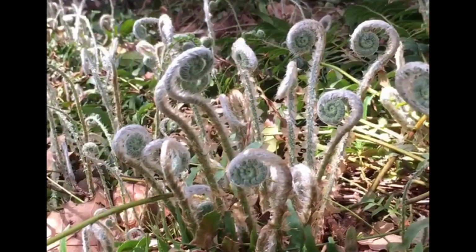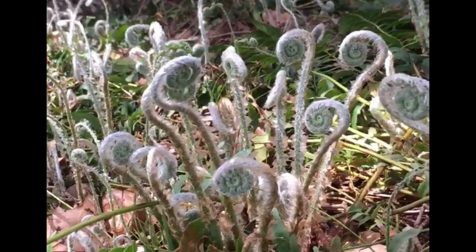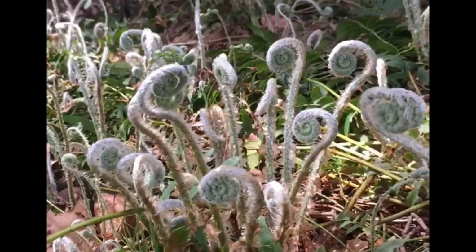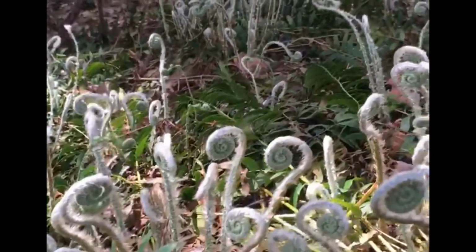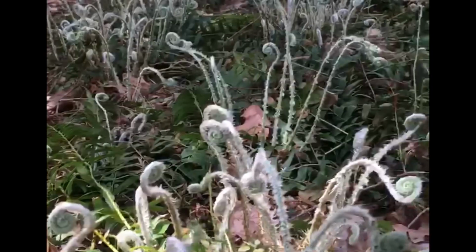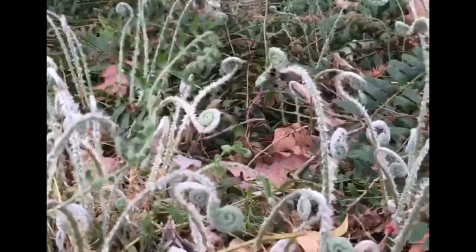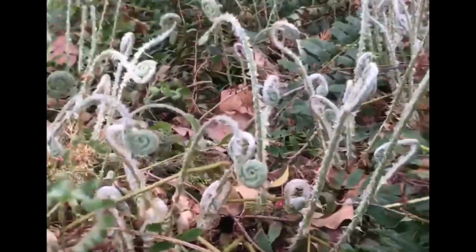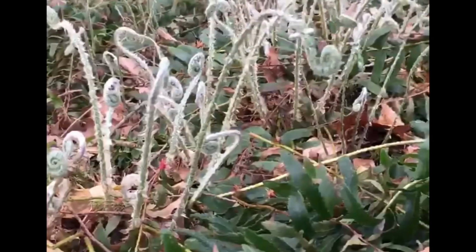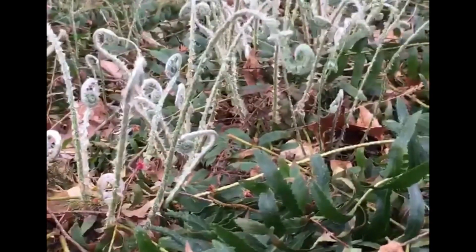In the Pinetum, we're seeing the unfurling of the new fronds of Christmas fern, and they have this wonderful silvery type of look as they're coming up with their dark green leaves from last year on the ground. It's a wonderful moment to capture. They're very whimsical, and the breeze is just kind of blowing them very gently.